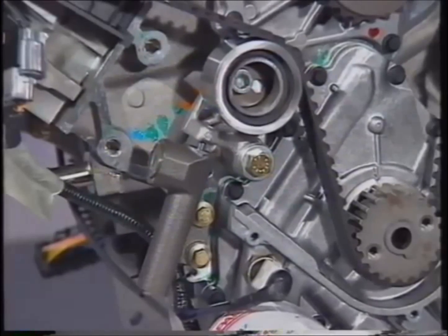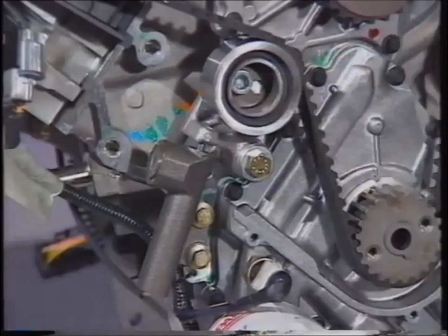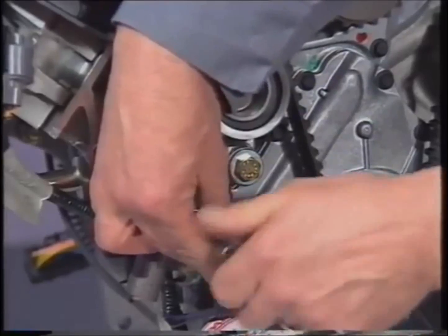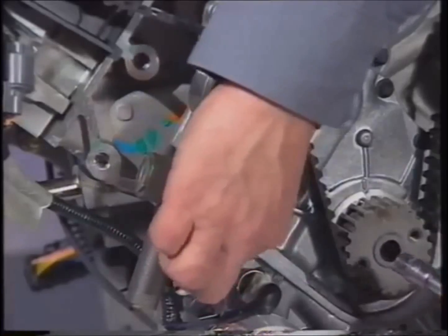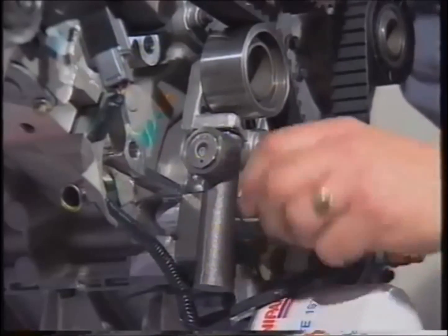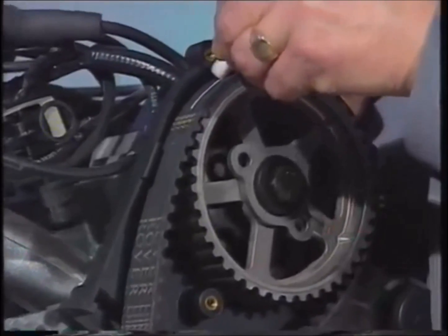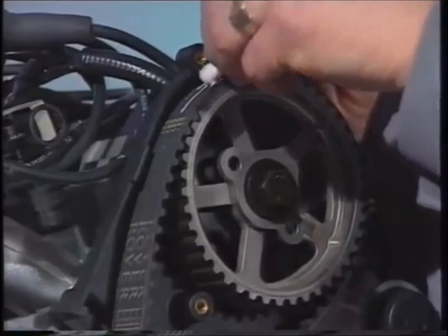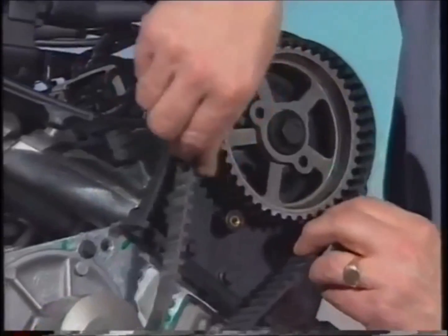First remove the tensioner, but never do it by removing this pulley mounting retaining bolt. The mounting has been precisely positioned on the back plate at the factory and must not be disturbed. Instead, remove the tensioner upper securing bolt and then slacken the lower bolt. You can now pivot the tensioner away from the belt. Don't forget to mark the direction of rotation on the belt if you're going to refit it. Then you can ease it off the gears.